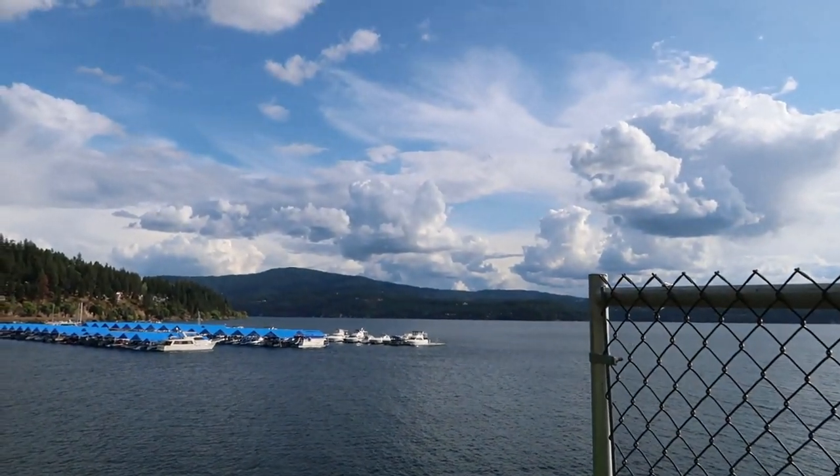So today we're going to be diving another boat dock. This is actually the boat dock that we found the wallet at, so it's going to be pretty exciting. We're going to search the other half of it, hopefully it doesn't get too deep. But here's what it looks like. I've been here one time before, it was pretty good.